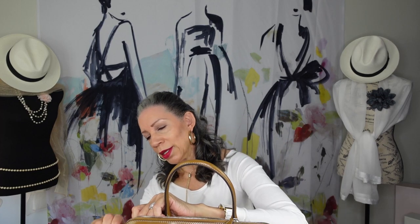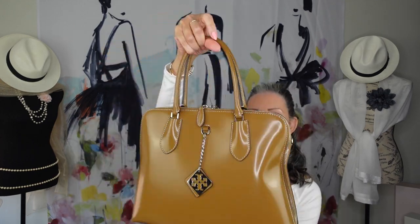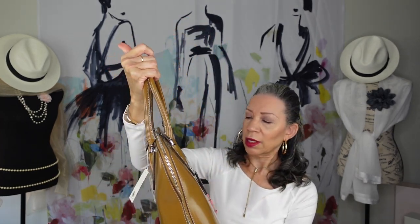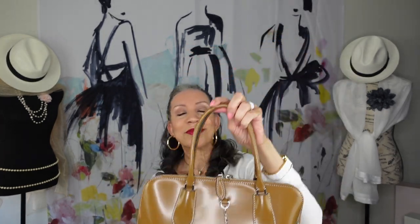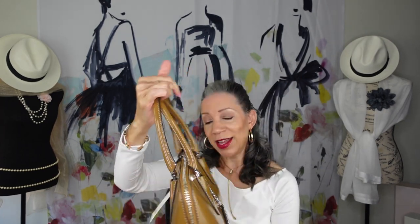Zip, zip. And I think maybe that was to get the shape, because now it's got the little shaping it needs. So what I'll do, I'll store it like that so that it can get its little shape, because one goes this way and one goes that way. I like it. My husband loved it, and I love it a whole lot because he loved it enough for me. So that's Tory Burch.